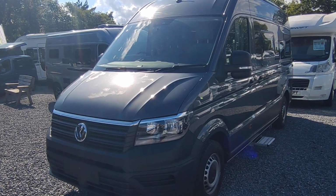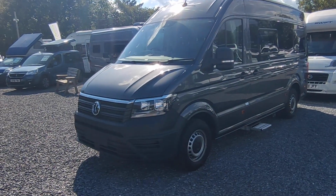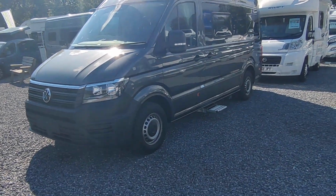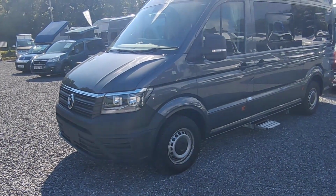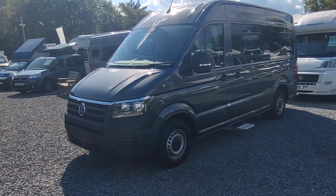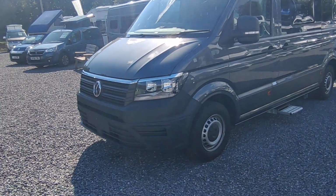This one is the 2 litre 140 horsepower DSG, 150 horsepower DSG, 7-speed automatic, looking resplendent in indium grey. Very, very smart. We've ordered this one in sort of just plain spec, no alloys, but you can have alloys if you want. We like the black plastic bumpers. I think it goes quite well, quite utilitarian as well, which is smart. And this is an N-Lounge model, which is great for the UK, with full toilet and shower facilities and kitchen and all that business. So having a little walk around the outside there.